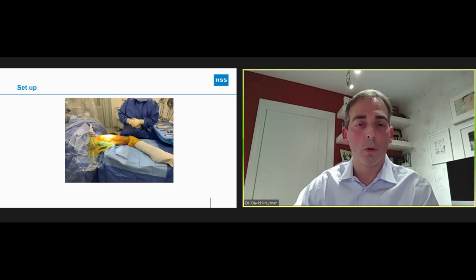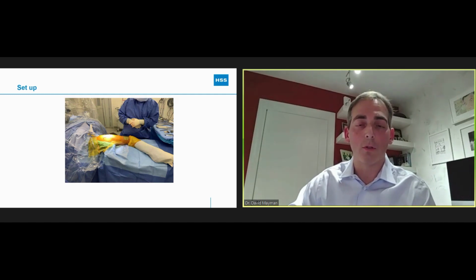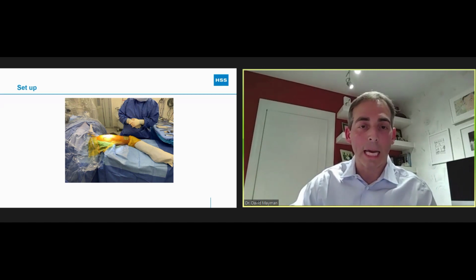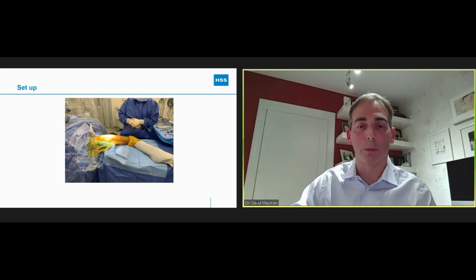So I'm going to go through a bunch of images, and these images are really to show you how simple the procedure is. It can be done either in the lateral position or the supine position. I think today, any technology, it's important that you can use in both of these positions for hip replacement. Patients are set up the way that they're normally set up. I do a posterior lateral approach. This patient is set up lateral on the table. This is how we prep and drape.